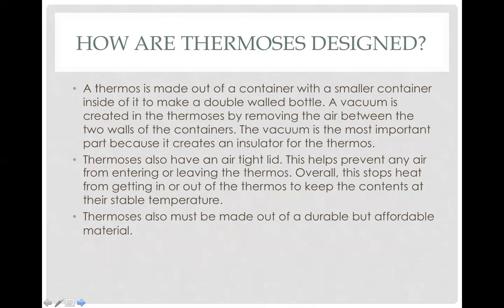How are thermoses designed? Thermoses are made out of a container with a smaller container inside of it to make a double-walled bottle. A vacuum is created in the thermos by removing the air between the two walls of the containers. The vacuum is the most important part because it creates an insulator for the thermos. Thermoses also have an airtight lid. This helps prevent any air from entering or leaving the thermos. Overall, this stops heat from getting in or out of the thermos to keep the contents at a stable temperature. Thermoses also must be made out of a durable but affordable material.